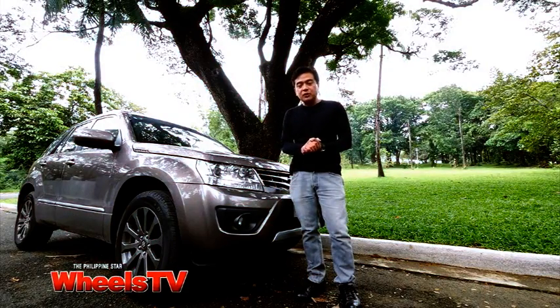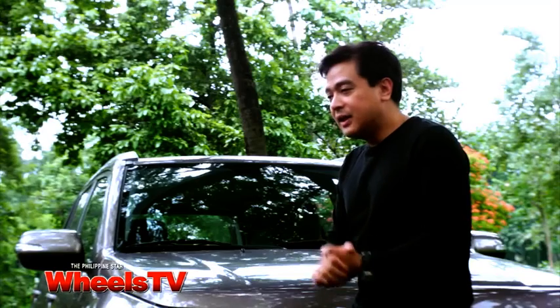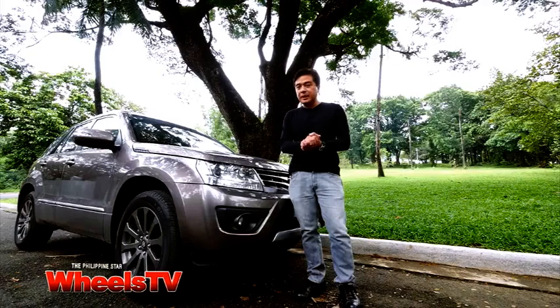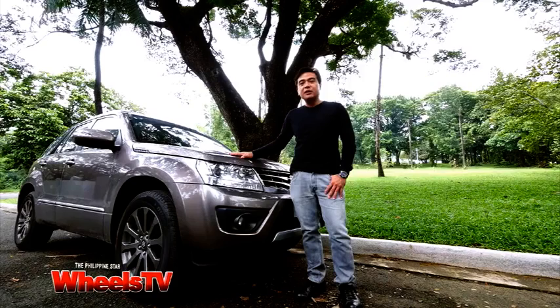So that was a 2015 Suzuki Grand Vitara, one of the so-called veterans of the car industry. It's been around for 10 years, but surprisingly, it still looks fresh and young, and it drives very well. Hope you like the drive.